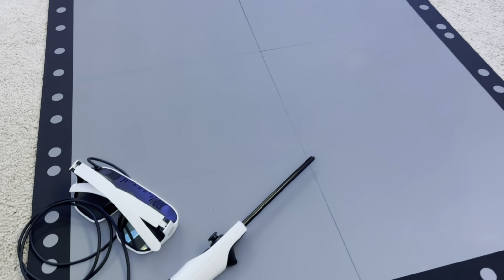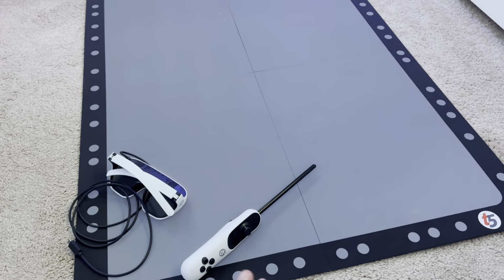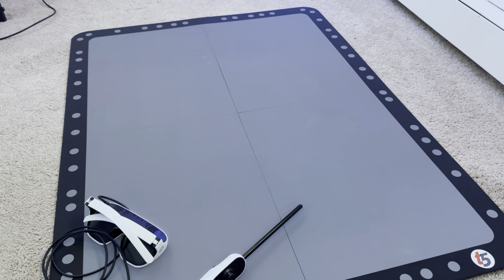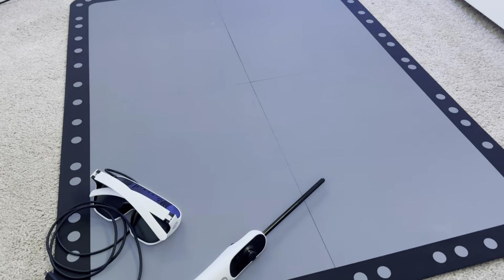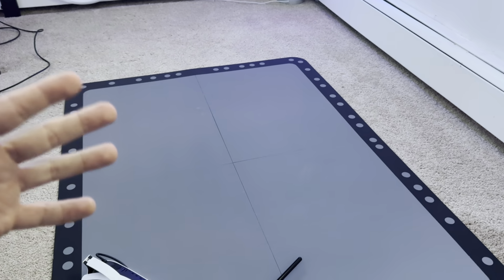I have 2 pairs of glasses and 2 wands on here. And what's really cool about this is the local multiplayer 3D aspect. You guys know I love 3D on this channel. Basically what happens is you have this board right here in front of you. You can place it on a table or on the floor, wherever you want.